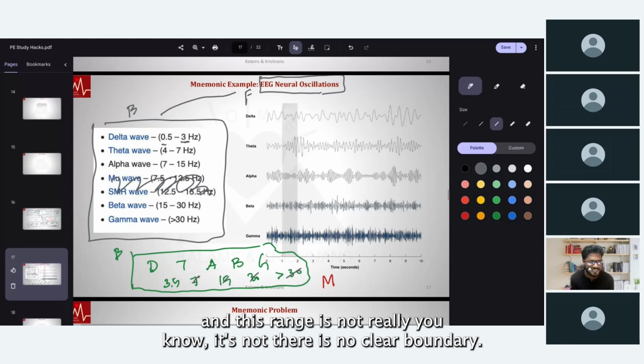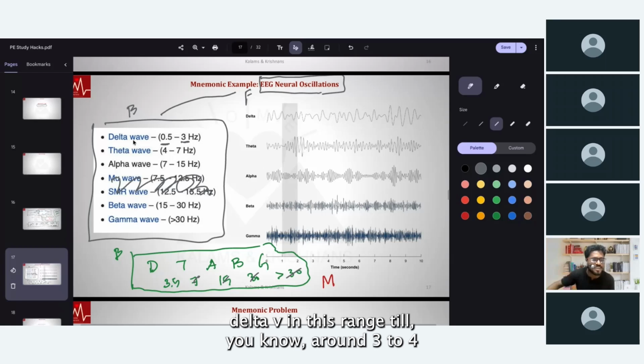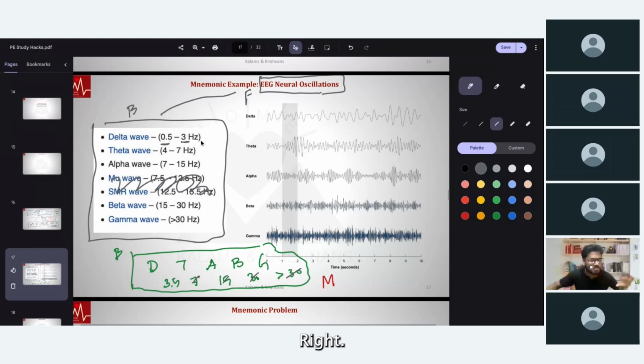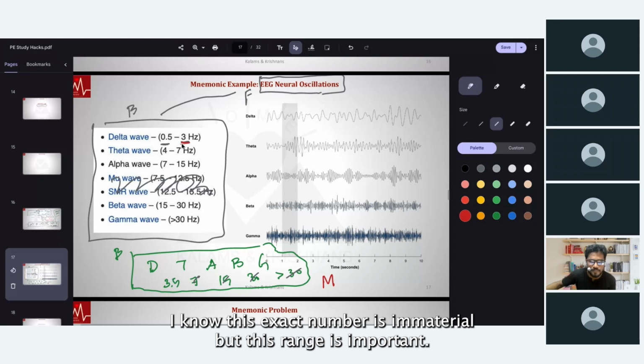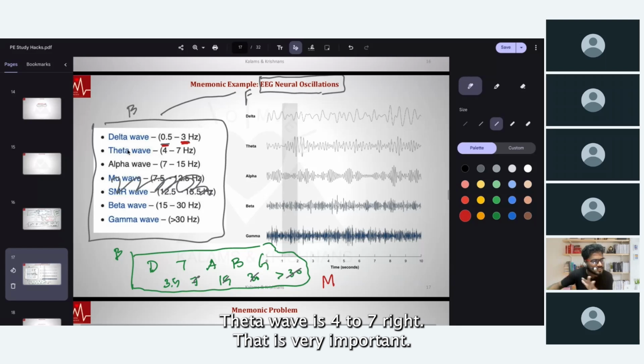And this range is not really, there is no clear boundary there. It's more of a guideline. Typically, delta wave is in this range. Around 3 to 4 is where some of the functionalities associated with delta wave stop, right? So 3.5 is, for my purpose, easier to remember, right? Notice, I know this exact number is immaterial, but this range is important. First comes delta, up to 3.5. Theta wave is 4 to 7, right?